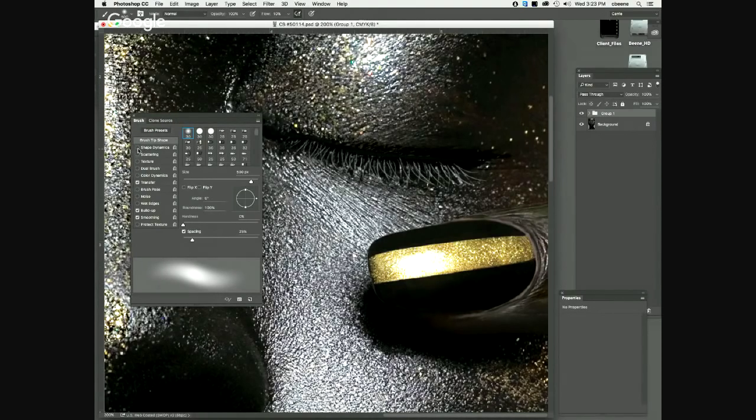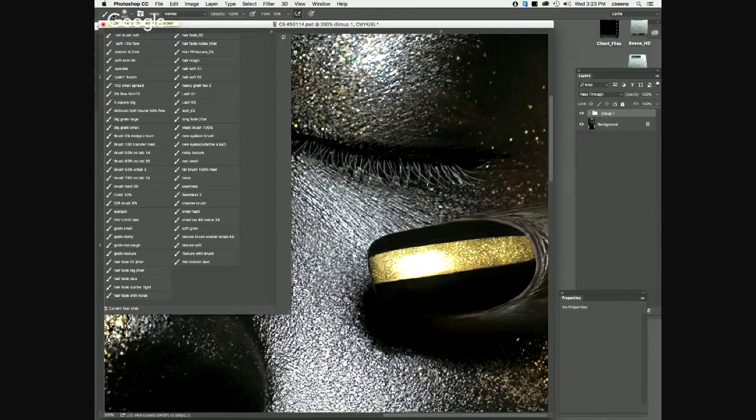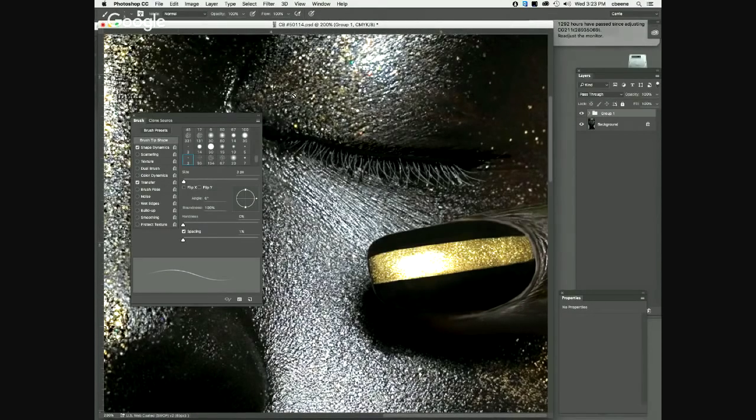The only time I use this is when I'm making specialty brushes. If I come up here and open up my brushes, here are my preset brushes that I've made for my work. For example, if I grab this one, you'll see this is a brush that I use to create hair strokes.